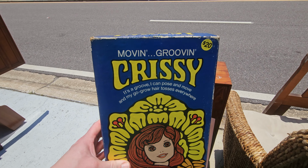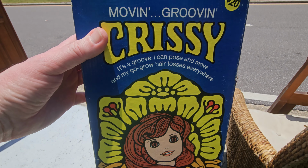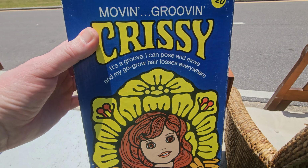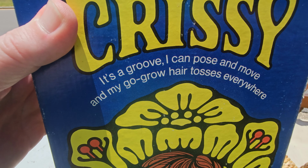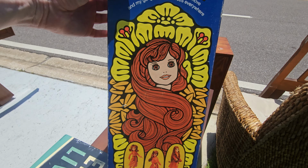Okay, what is this? The moving, grooving Chrissy. It's a groove. I can pose and I can move. I can grow my hair, toss it everywhere. And my go grow hair tosses everywhere. Sounds like a pop song.